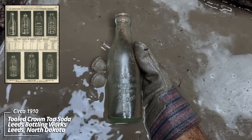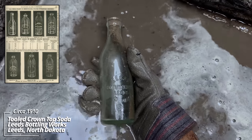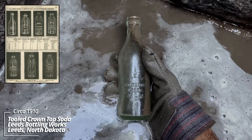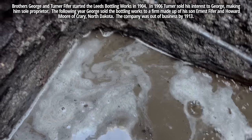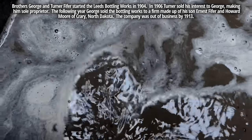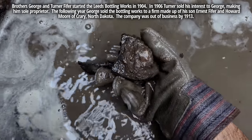Oh, Leeds Bottling Works. Leeds, North Dakota. That's a tooled top. Oh, that's great age. Yeah, there we go. Let's see. Boot heel, shoe heel of some sort.